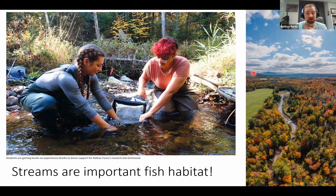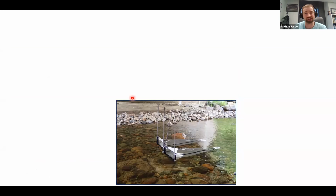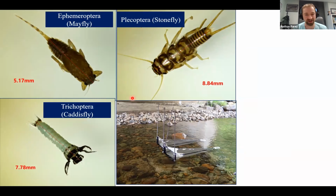And so we have a lot of undergraduates in our lab, like Seal here, that go out and collect fish food in the streams. And that includes lots of little bugs. If you go into a stream in the spring or summer or fall and overturn a rock, I'm sure you'd find lots of little bugs underneath it. Those are all really good brook trout food.